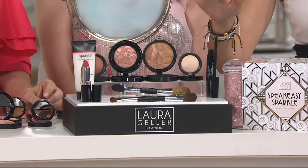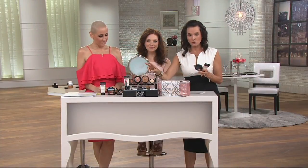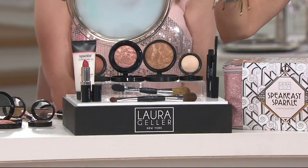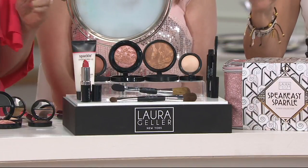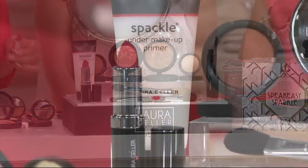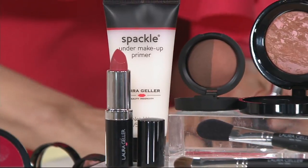It's a 286017. We're going to go through everything that we have, but you're getting two Customer Choice Beauty Award winners in here. You're getting the original, right? The Spackle Under Makeup Primer in original. We don't see that very often. And I will tell you, this is a Customer Choice Beauty Award winner.